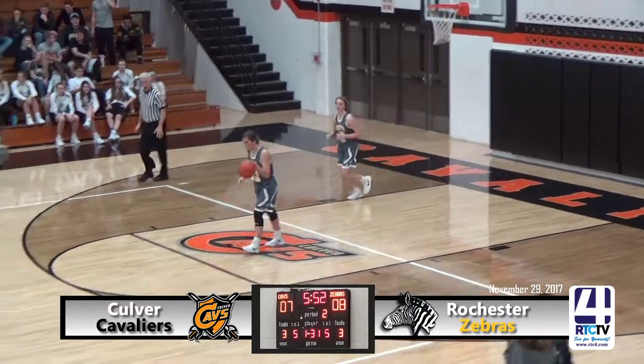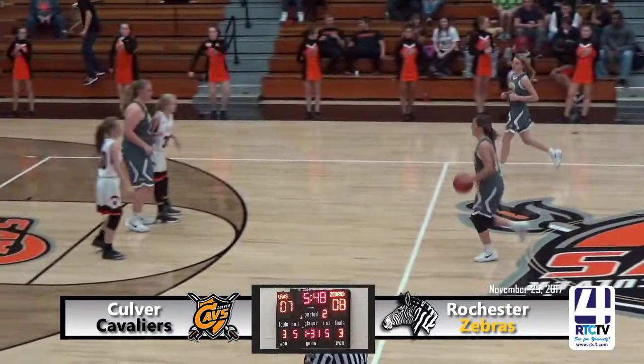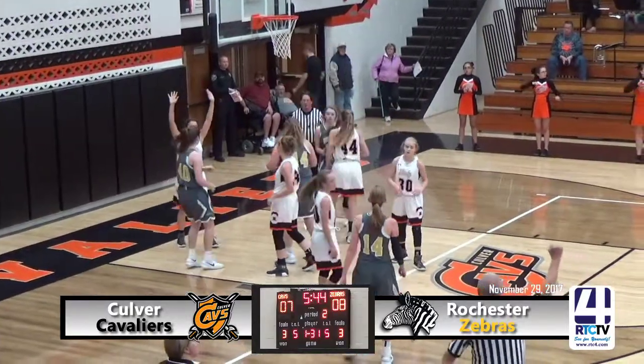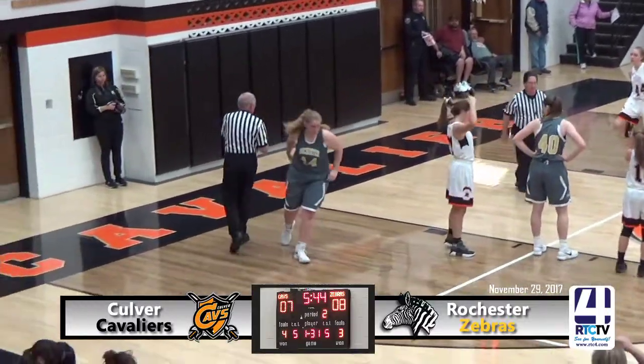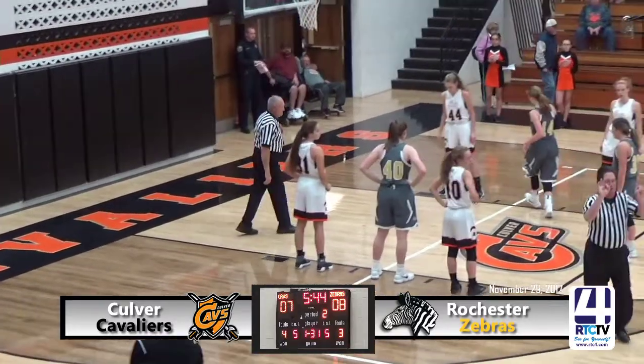So Rochester is up by one, with 5:50 to play in the first half. Mo drives left, goes to the basket, throws up a shot, foul on the shot by Hayes, and that's going to send Mo to the line for two. Hayes picks up her second. Emma Dahlquist will come back into the game after the first free throw. Also, Eckright will come in for the Cavs.